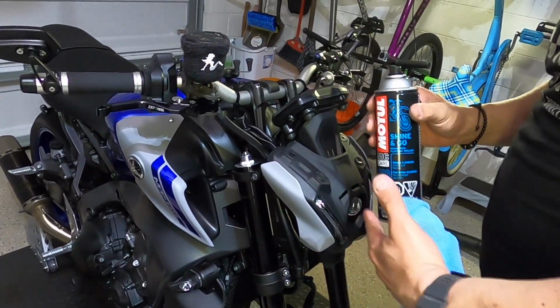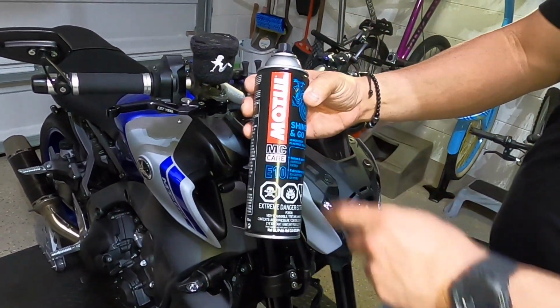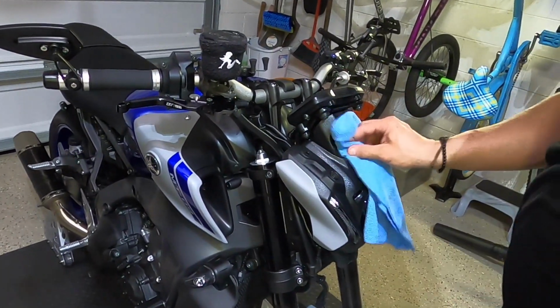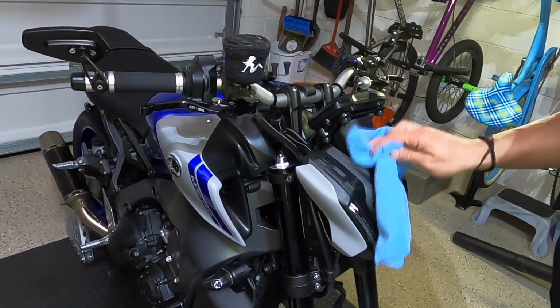All right guys, I'm gonna clean this area up since it's a little dirty. I like the Mold Tool Shine and Go. It's just a nice little product. Simple, looks good, cleans good, shines good. That's just how I do things.